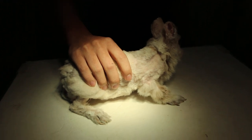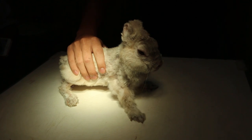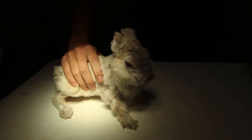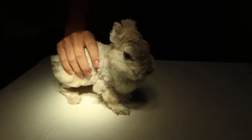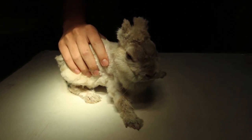Let's start. Today is 13 August 2018. Today is day 23 of the treatment with ivermectin. Okay. This 1-year-old male Netherlands rabbit came in with scabies.